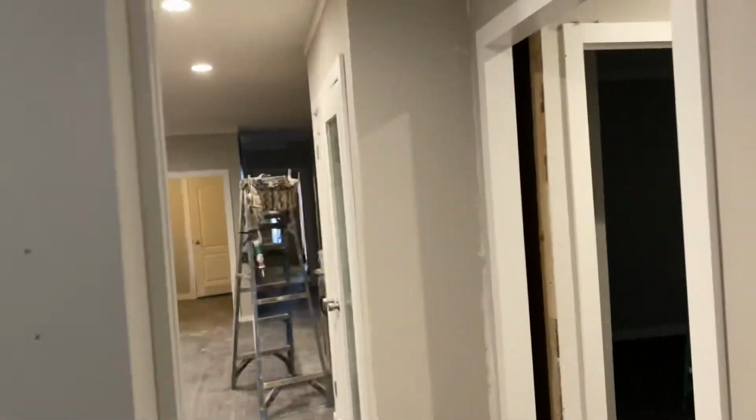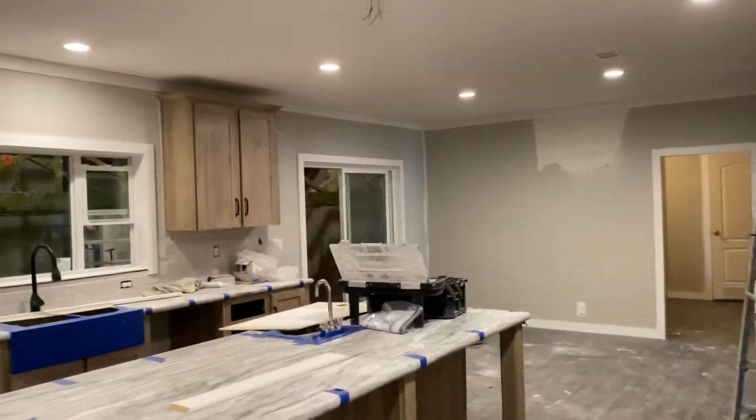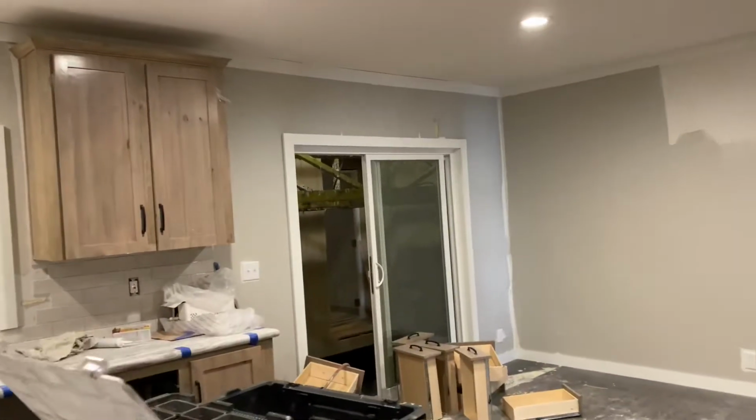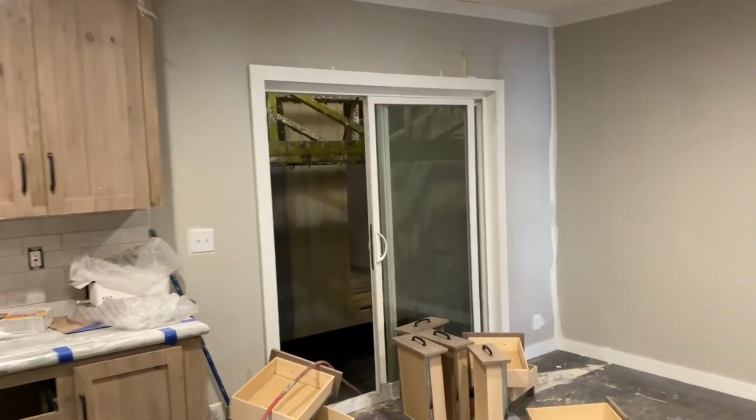So on this particular home, I believe they put a sliding glass door in this one. So this has 3 exits to the home. We got the front door, the utility room, and the dining room.